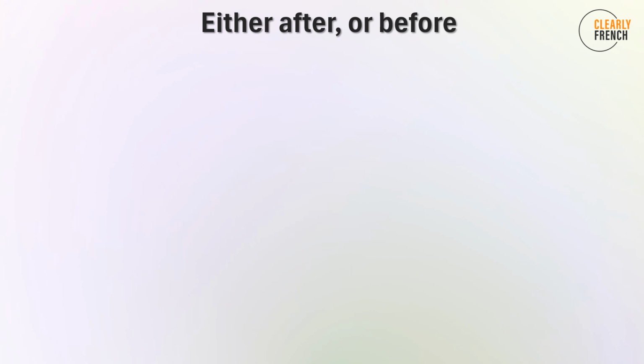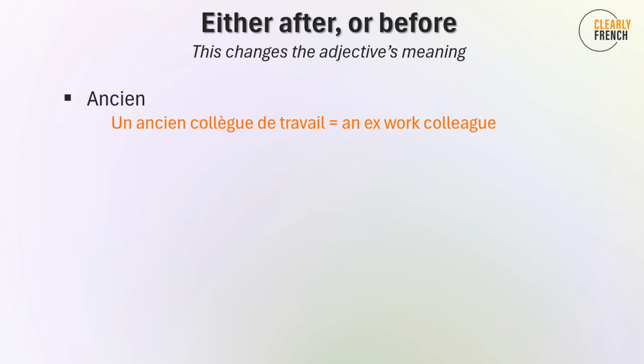Now, this is where it gets tricky. Some go either before or after the noun, and that changes the adjective's meaning every single time. Let me show you. Take the word ancien. You could talk about un ancien collègue de travail, an ex-work colleague. Un bâtiment ancien, an old building. So you see, if you put ancien before the noun, it means ex or former. And if you put it after the noun, it means old. So be careful when you talk about your colleagues, not to call them old by accident, not to call them un collègue ancien, that'd be a geriatric colleague. That'd be embarrassing if they heard.